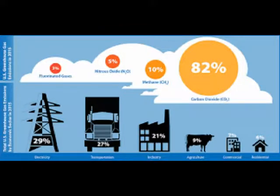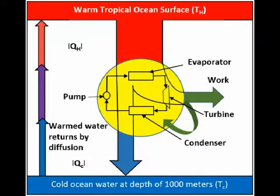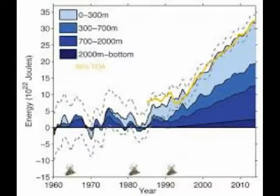To mitigate this phenomenon, first greenhouse emissions must be halted. Then the trapped heat should be reduced by conversion to productive energy. The latest finding by scientists at the National Center for Atmospheric Research is that since 1960, the oceans may be storing 13% more heat than had been previously estimated.